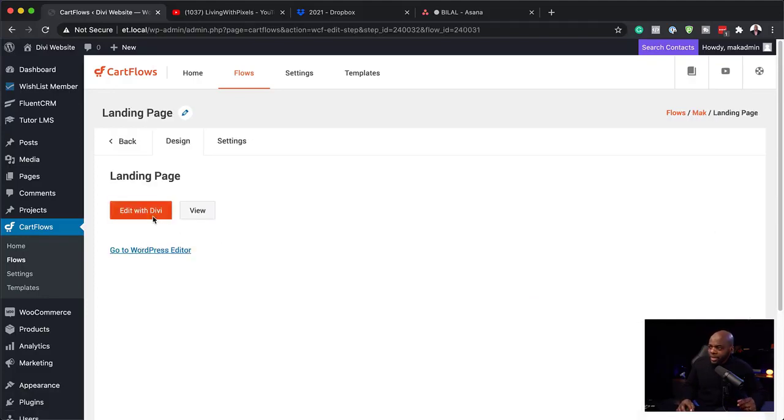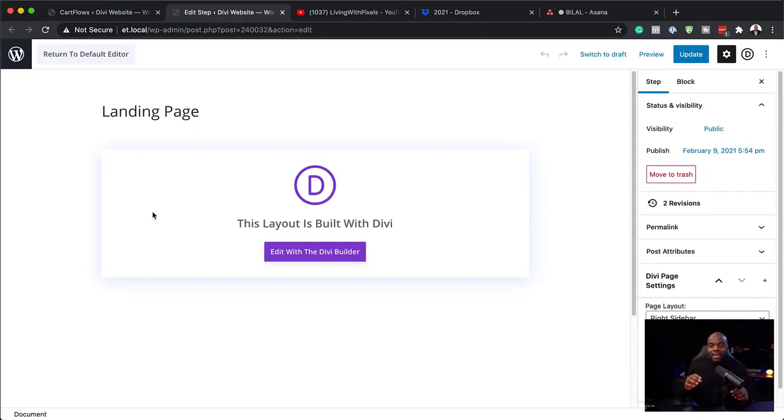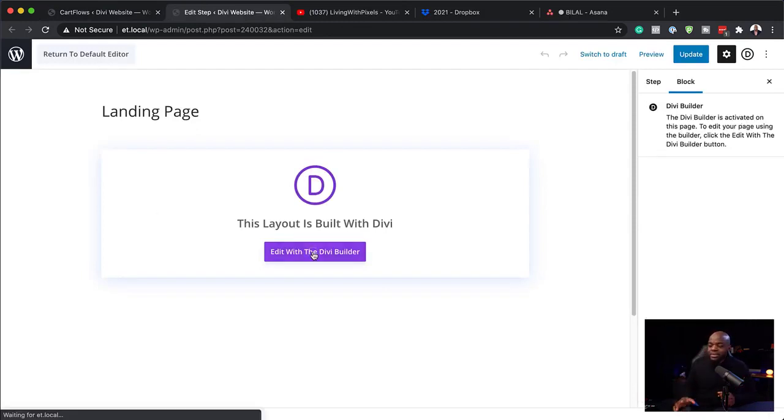And then the next step is edit with Divi. Fantastic. Now, so far, I really love the fact that it's pretty much integrated. As I'm going now to edit with Divi, this is going to bring the design template that I imported initially. And now I can go in with the Divi builder power and start designing my landing page.